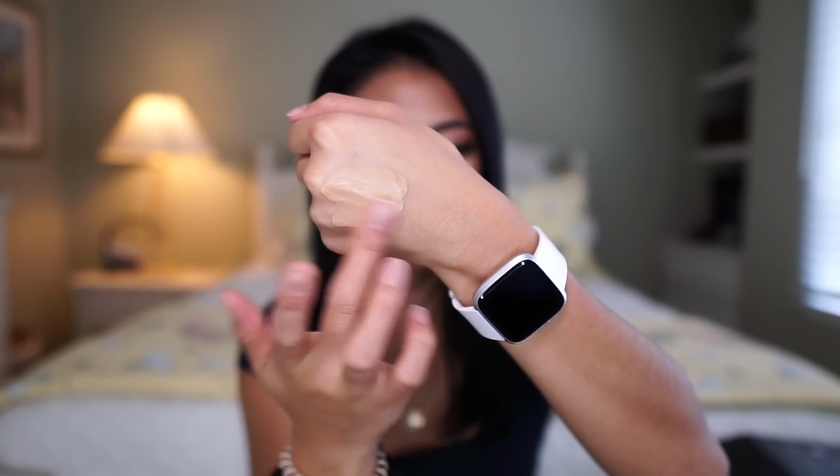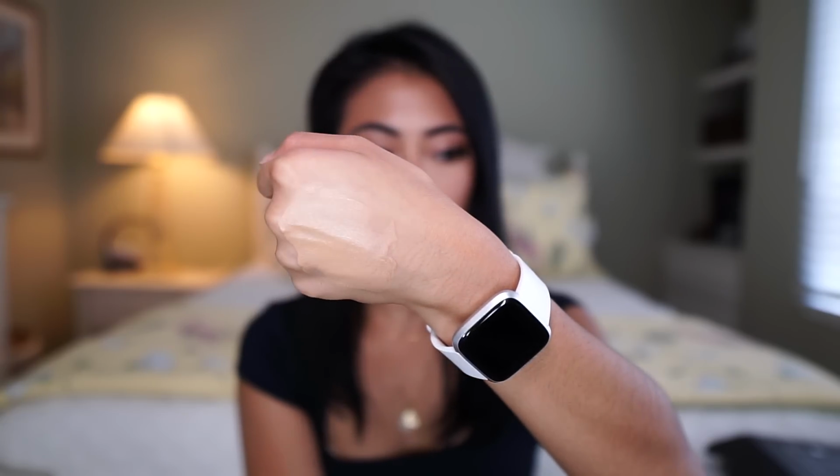I just feel like when I'm traveling, I can just dab it on my face and then blend it out with a sponge. I don't need to get the back of my hand or my fingers dirty, which I really appreciate. So this is just really great for on the go. This one retails for $40 at Sephora, but I think it is so worth the money.